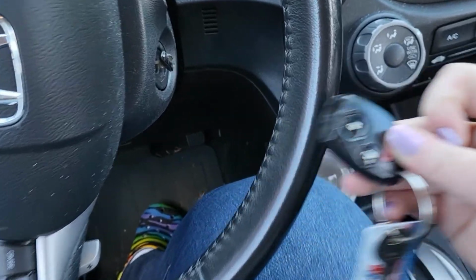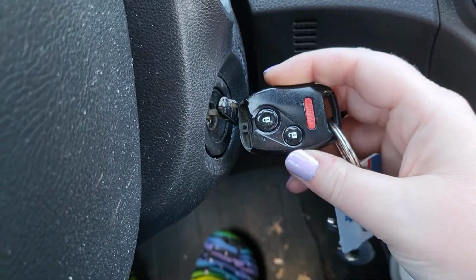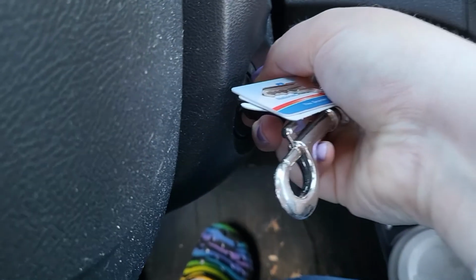Oh my gosh! I'm gonna try putting this part just next to it. Maybe like that? Now, whenever I start my car, I just have to pretend like it's attached. Let's go to the beach!